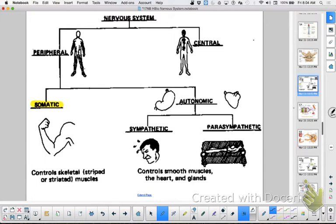This would be a good picture because it's a nice overview. If you don't have this picture, I would grab it, okay? So somatic is about choice. Autonomic, you don't have to think about it. Sympathetic, I always remember this: you feel sympathy for somebody in stress. Okay, this would be more attuned to part of like the fight or flight reaction, exercise, working out, and then parasympathetic or chillaxing. Okay.